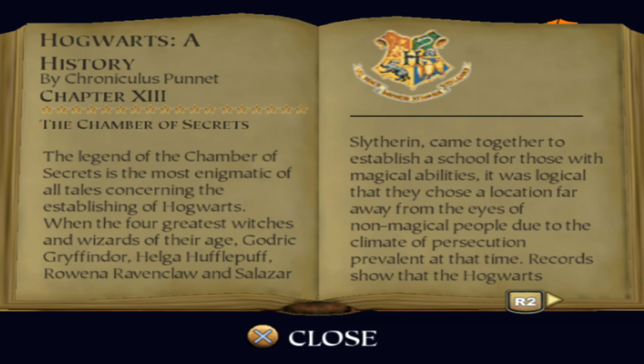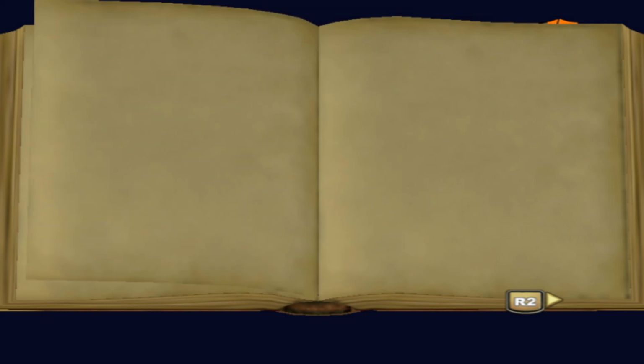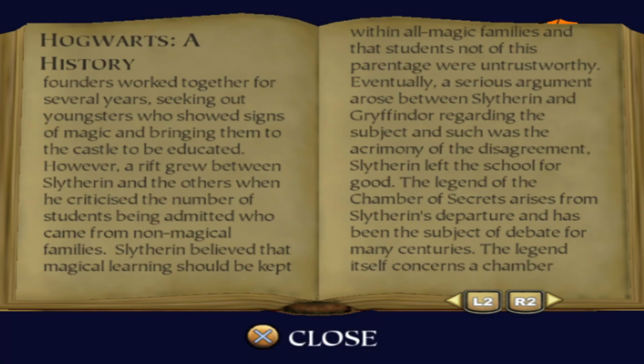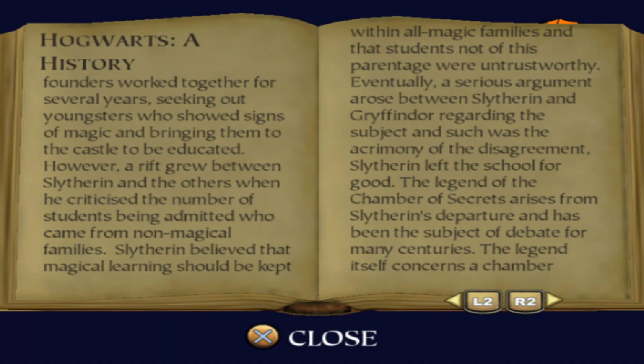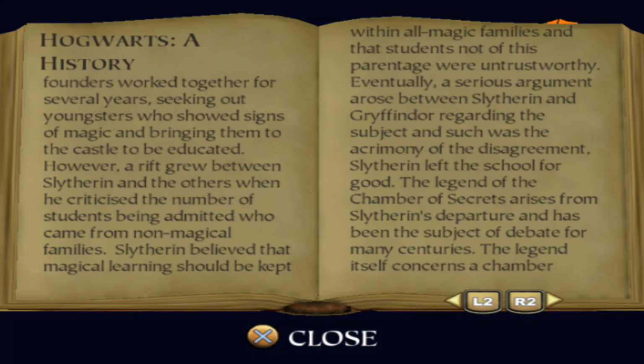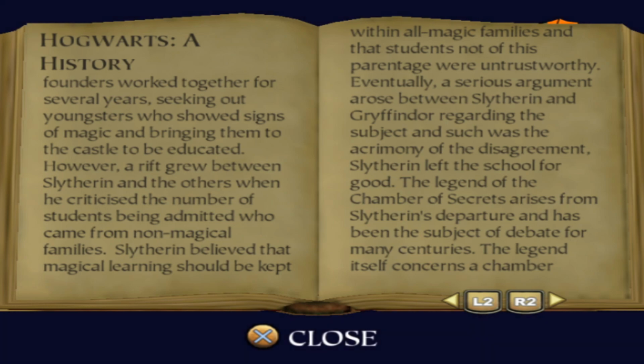Records show that the Hogwarts founders worked together for several years seeking out youngsters who showed signs of magic and bringing them to the castle to be educated. However, a rift grew between Slytherin and the others when he criticised the number of students being admitted who came from non-magical families. Slytherin believed that magical learning should be kept within all-magical families, and that students not of this parentage were untrustworthy. Eventually, a serious argument arose between Slytherin and Gryffindor regarding the subject, and such was the acrimony of the disagreement, Slytherin left the school for good.